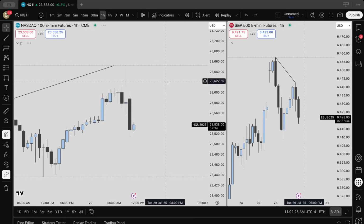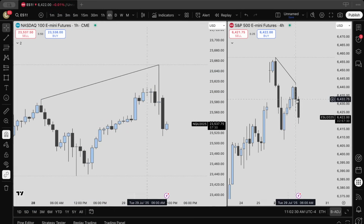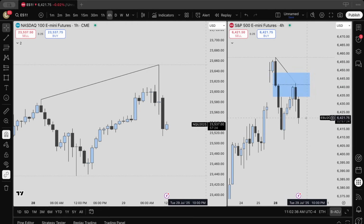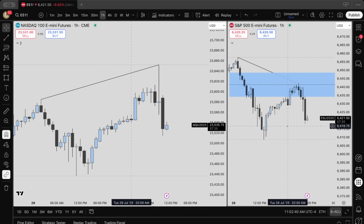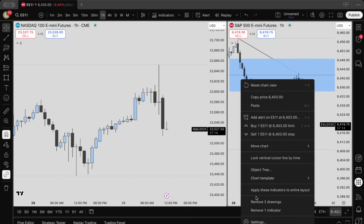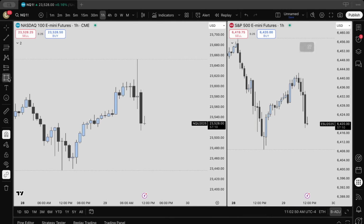So dropping down to the hourly, what do we have? Well, we still have that SMT, and on the 4-hour, on ES, we do have all of these bearish fair value gaps that price is respecting. Now, on the hourly, we don't really have anything at all. So here, let me just remove these drawings. On the hourly, we don't really have anything at all other than bullish price action.